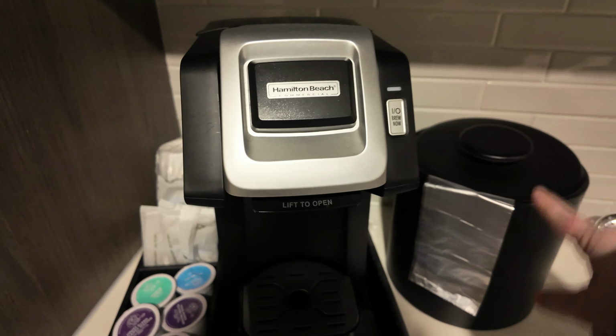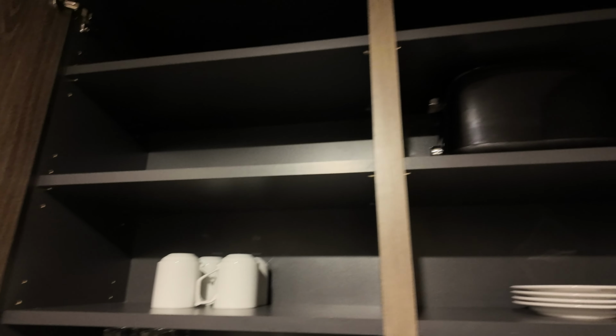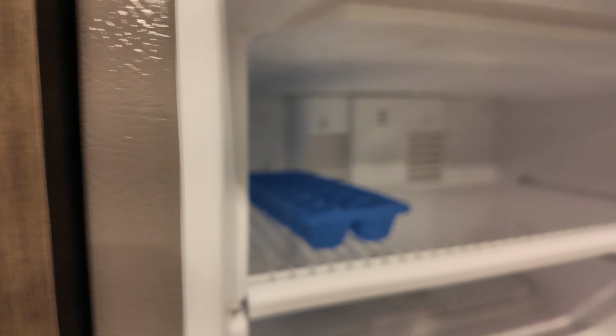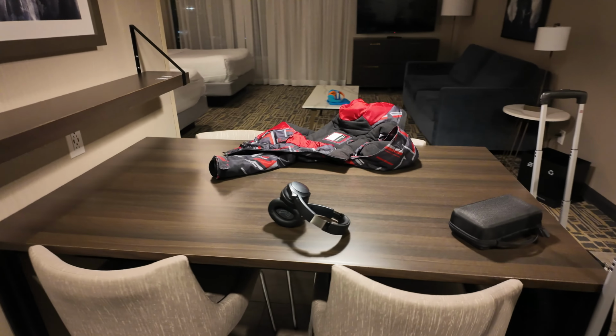Well, that's amazing. A little ice bucket there. Let's see what's up in the cupboard. We've got plates. It looks like enough for 4 people. And glassware and mugs. Toaster up there. Nothing in that one. There's a microwave. Stove is very modern looking. We found Liam here in the kitchen. They've got an ice cube tray up there. No ice cubes yet, but I guess you can make them for yourself. You've got a water jug in your fridge, so amazing stuff.